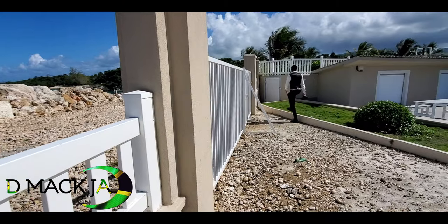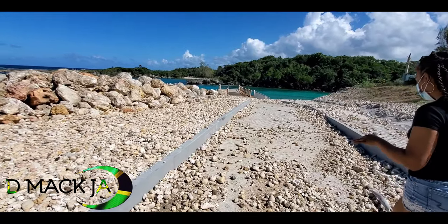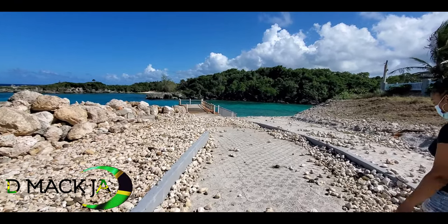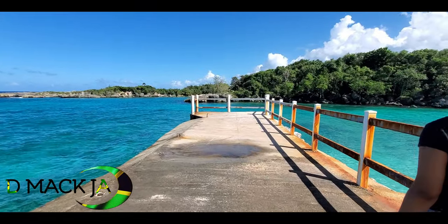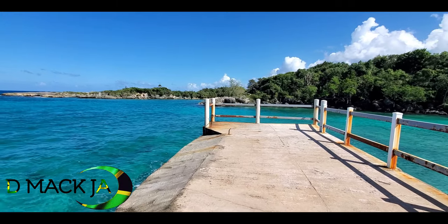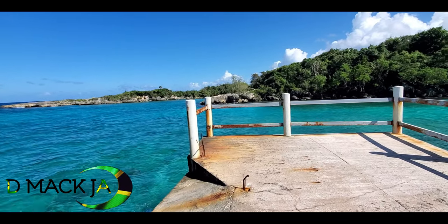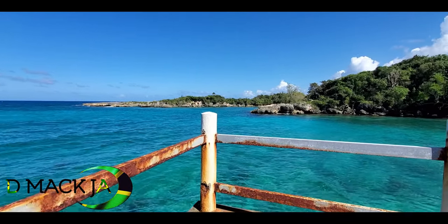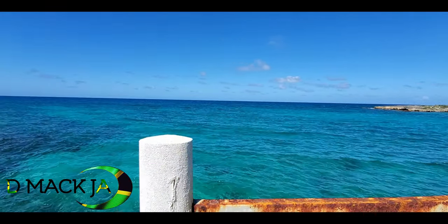You can go over there? Right, you can, but I'm gonna take you over there, okay? Okay, alright. This view, this place is crazy nice. Wow, guys, check out this place. When you come to Jamaica, make sure you check out this place.